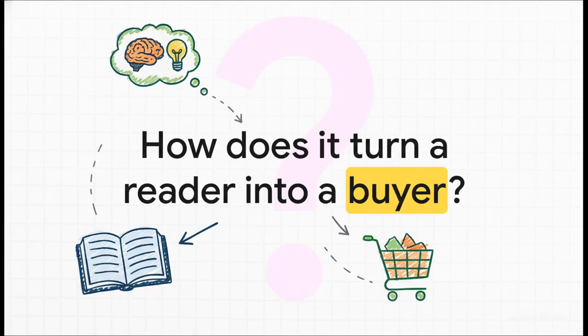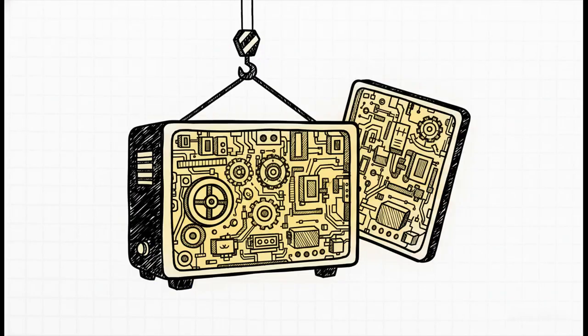So how does a machine like this actually work? I mean, how does it take someone who's just browsing and turn them into a paying customer? Well, in this explainer, that's exactly what we're going to do. We're taking that machine apart, piece by piece. And let's start with maybe the most important part of the whole thing, the messenger.